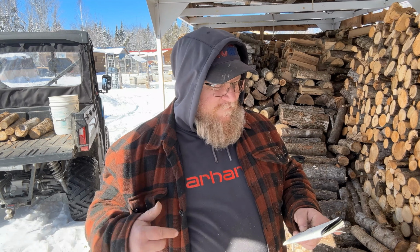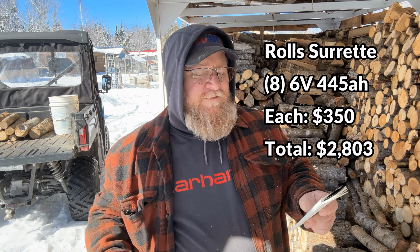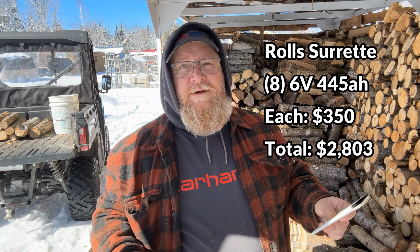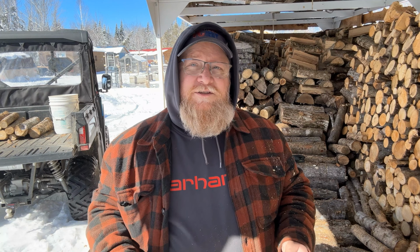So the first set of batteries we ordered were from Northern Arizona Wind and Sun. We paid $350 each for a total of $2,803. When you add the $800 it costs to ship them, the grand total for those first 8 batteries was $3,580.